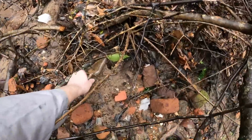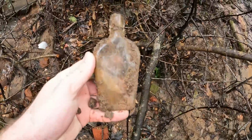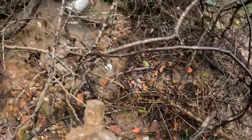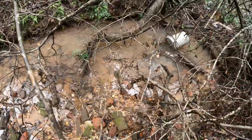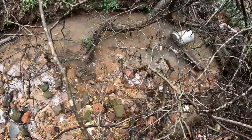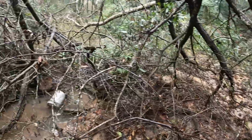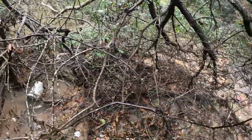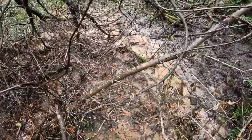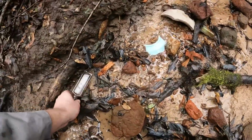See a mini flask right here. It is unembossed, but it's still a nice one. Definitely worth keeping. Man, there's just so much stuff. My eyes are going crazy. I'm trying to pick out the best looking stuff that may be whole. As you can tell, we've had some tornadoes and some flood damage, so it's definitely hard to get to in here.